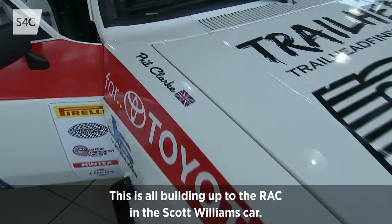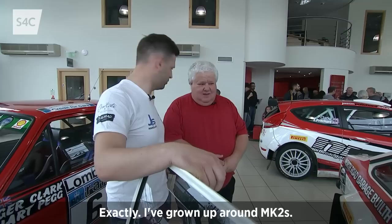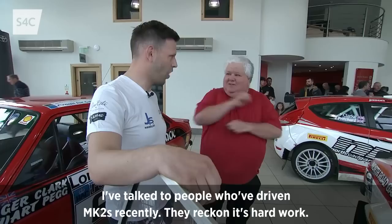Yeah, historic car. Obviously, you can't really change much from what it is. You know your spec. You know everything that you want on a car then, do you? You know what suspension you want, what brakes, where you want the bias and all that. Exactly. I've grown up around Mark IIs, as you can see. Dad used to run them. Talking to a couple of people who've driven Mark IIs recently, they reckon it's hard work. There's a lot going on.